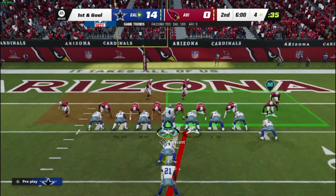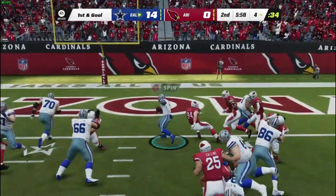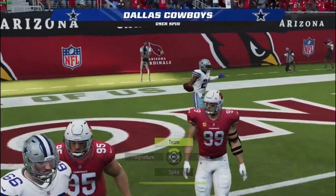Well, that didn't take long. One play, and we're already looking at a 1st and goal situation. Elliott is in. Touchdown, Dallas.